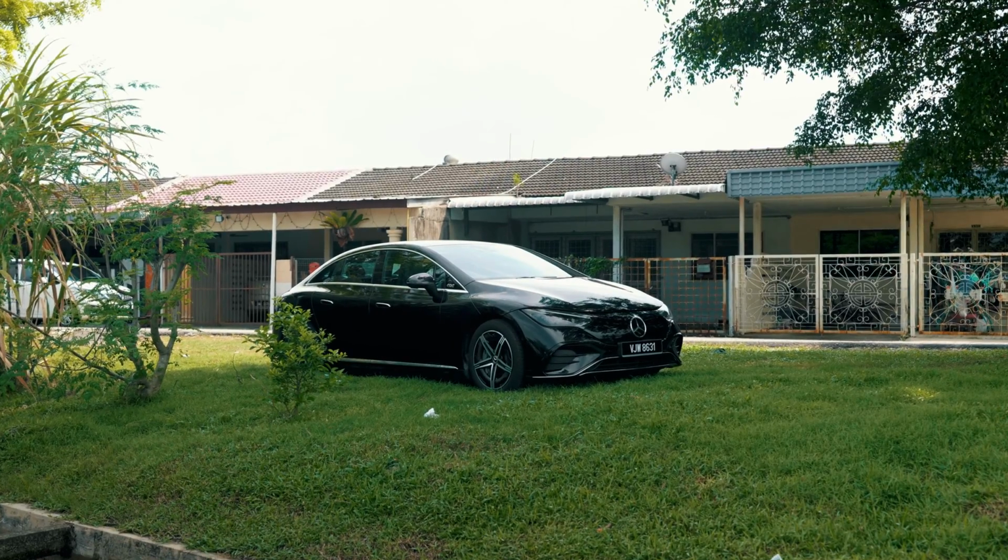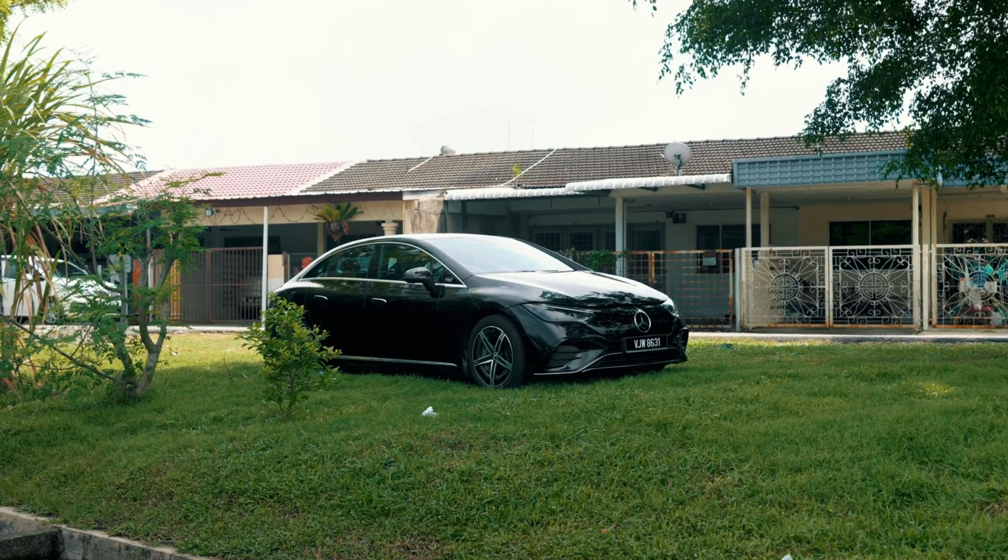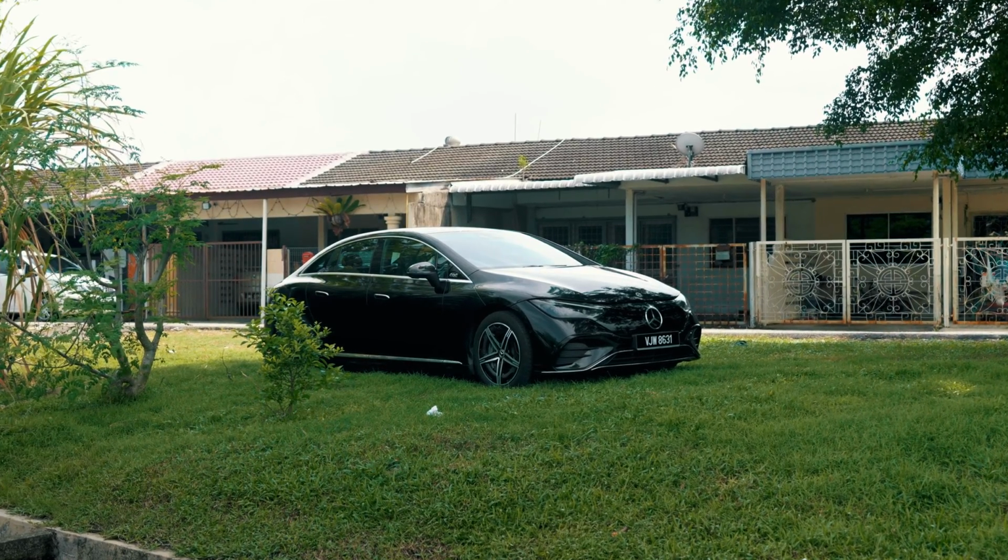And if you do find yourself in a situation where you need even more range, the EQE does have a few tricks up its sleeve.